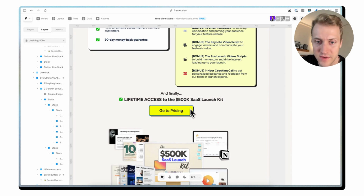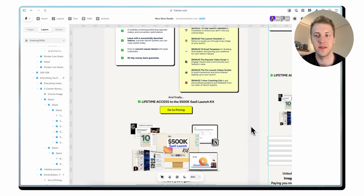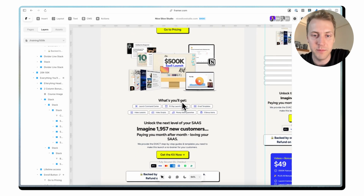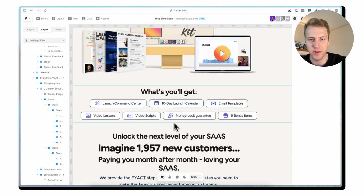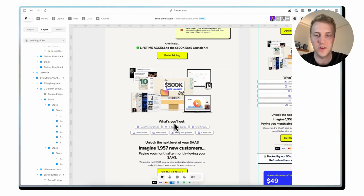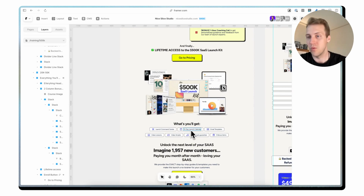Now I have a button here that says go to pricing that will take them to the pricing card, because at this point, they've gotten most of the sales pitch. They understand everything. I'm showing them the big bundle again. It's another part here where you remind them of everything you're going to get. Another great copywriting trick: tell them once, tell them what you're going to tell them, and then tell them again. Because I've just processed a lot of information on your sales page, and I need to be reminded as to where we got started.